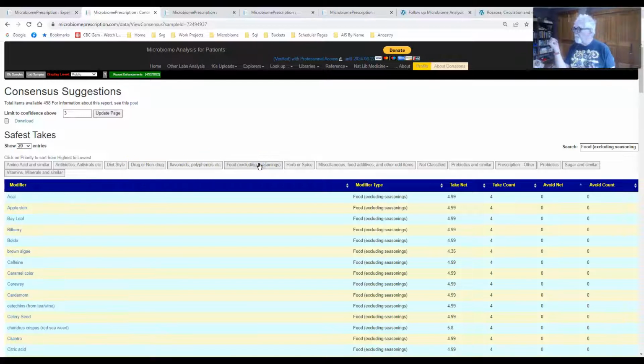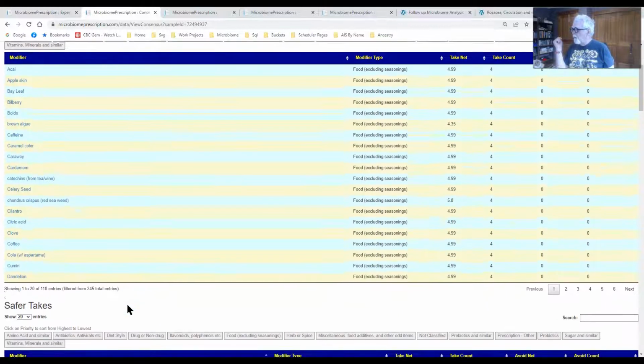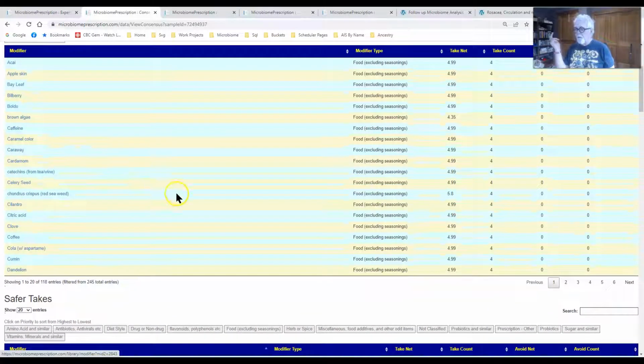by food, and thereby we see a whole bunch of things in terms of caffeine, good. This person is Scandinavia, so caffeine. He's probably like me, medical alert in case of blood loss. Just start putting Starbucks into the veins, and he will be happy. Caramel, caraway seeds, etc. Cumin, coffee, and caffeine are both listed there with the positive impact.